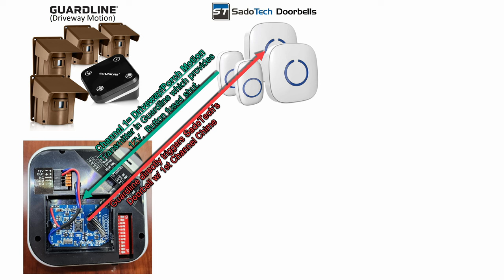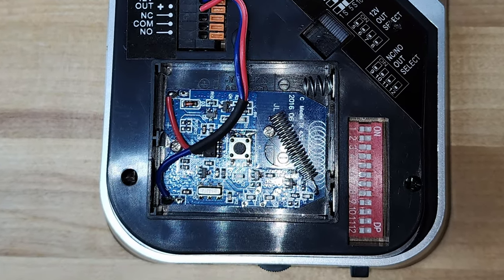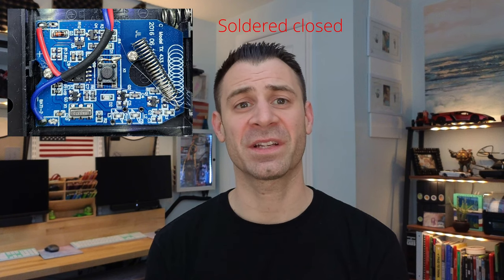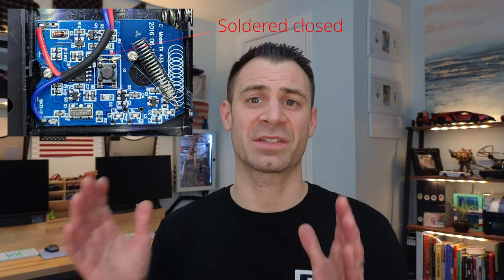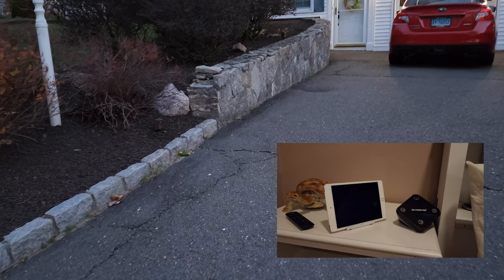My last notification I wanted to share was my house chime integration. I have integrated the Guardline Driveway monitor into a two-channel doorbell system. One doorbell transmitter has been removed from its case and fit into the Guardline battery compartment. This transmitter is natively 12 volts, which the Guardline powers instead of a relay. The button originally intended for the doorbell is soldered shut, so when the motion is detected, I receive a ding from the chime.